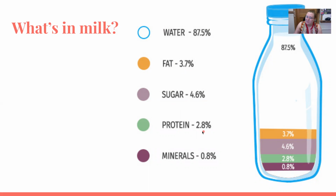Around 2.8% protein. I bet you guys didn't know that scientists say that chocolate milk is the perfect recovery drink after a long workout. Don't do Gatorade. That has no protein in it. It's all sugar and sodium. Get you some milk. It has natural sugars, natural sodium, and excellent protein. And last but not least, minerals. Think calcium, phosphorus, important minerals like that.